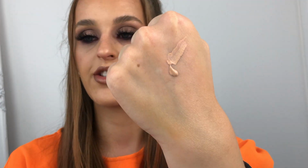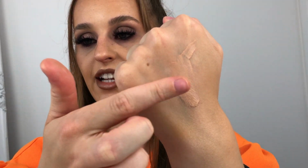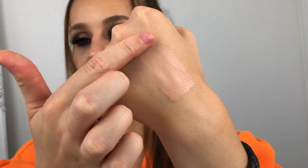I would definitely say this is a medium to full coverage foundation. I'll show you what it looks like on the back of my hand, because I do think this is definitely a thicker consistency than the Conceal and Hydrate foundation from Makeup Revolution. So this is what it looks like. This is in the shade FX8. I'll just blend that in so you can see. I don't know if you can see that on camera or not, but it is definitely thicker than the Conceal and Hydrate foundation.